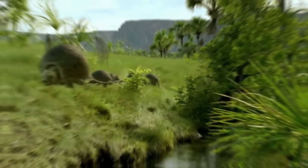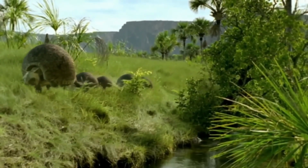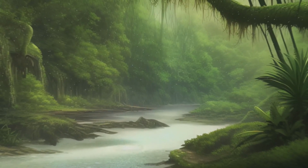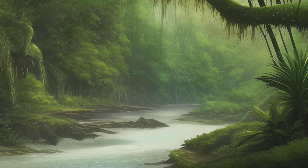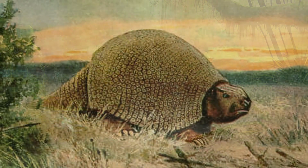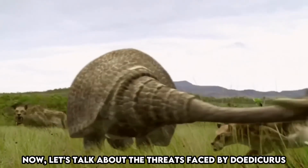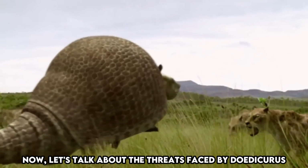They had to make the most of its surroundings, utilizing its heavy armor and carapace to protect itself from the elements and potential predators. Its habitat, with its unique mix of grasslands, woodlands, and rainforest, would have provided both opportunities and challenges for this ancient giant. Now, let's talk about the threats faced by Doedicurus.